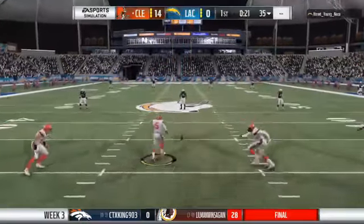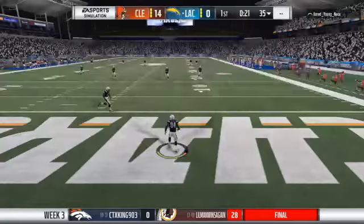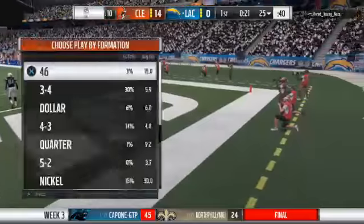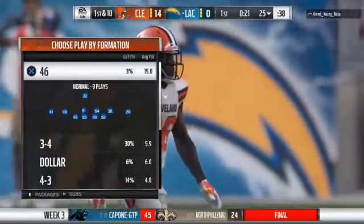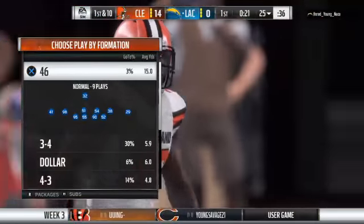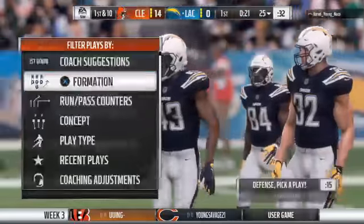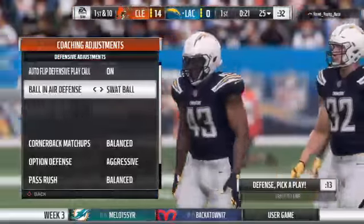Gonzalez now to kick this one away. And they will not get a chance to return this one as it's through the end zone for a touchback. Here comes the Chargers offense now back out onto the field. Already down 2 touchdowns here in the first half. This becomes a pretty important drive, doesn't it?